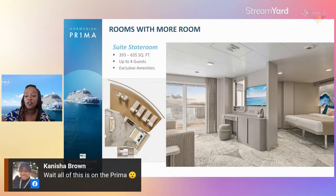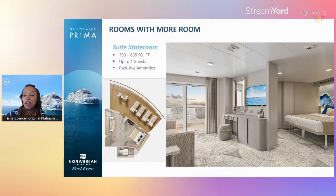You also get delicious treats delivered nightly. And you also have priority on all the specialty dining reservations. So you don't have to worry about whether or not there's space, because guess what's going to happen? You get first dibs for all of this, right? Now you think that's great. Let's talk about the next room.